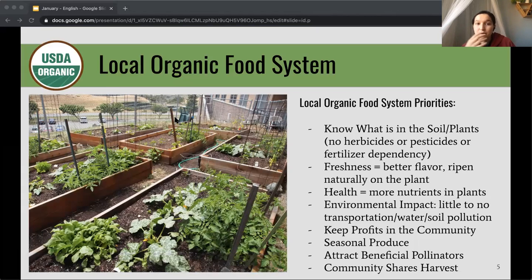So when we think about the local organic food system, we want to point out a few things, right? Organic food is grown without chemical pesticides, herbicides, or fertilizers, right? That's what designates it as organic. So you won't be using things like Miracle-Gro or Roundup on any of these crops, right? Organic gardening only uses natural amendments to the soil to enrich it, right? These are things like homemade compost, alfalfa, green manure, vermiculite, or composted manure.